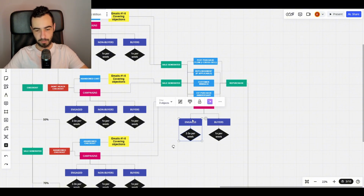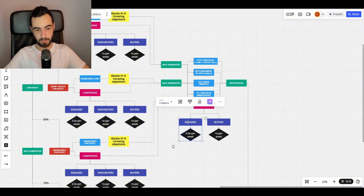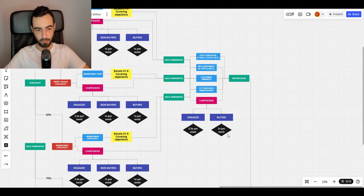Send different content based on the customer profile. For engaged ones, that would be different. Targeting buyers only, that would be different. And when I say engaged, under this segment fall both groups, so both buyers and non-buyers, okay?